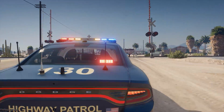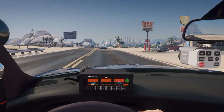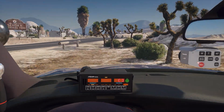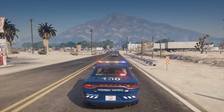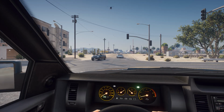Dispatch, suspect located, moving to engage. Be advised, we just turned onto Panorama. It's going to be a silver two-door. He's trying to turn back around, heading back towards Joshua Road. Dispatch requesting backup. We have one unit behind us, we need at least two more.